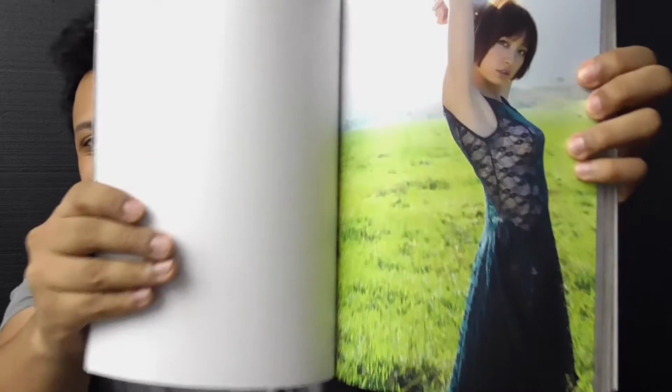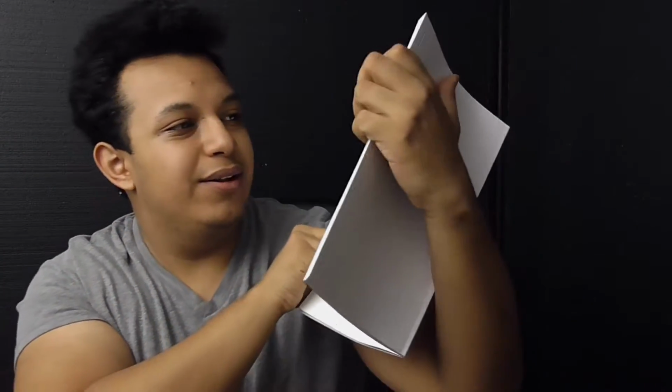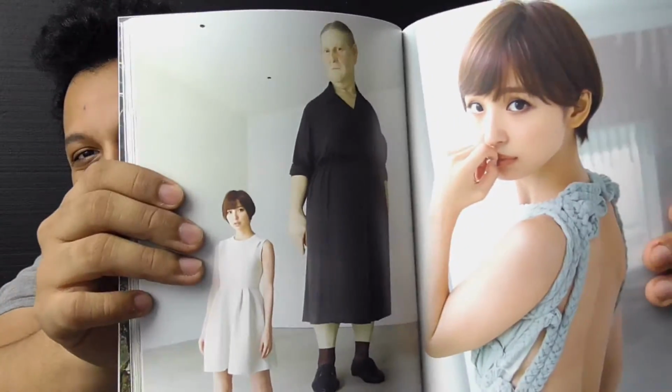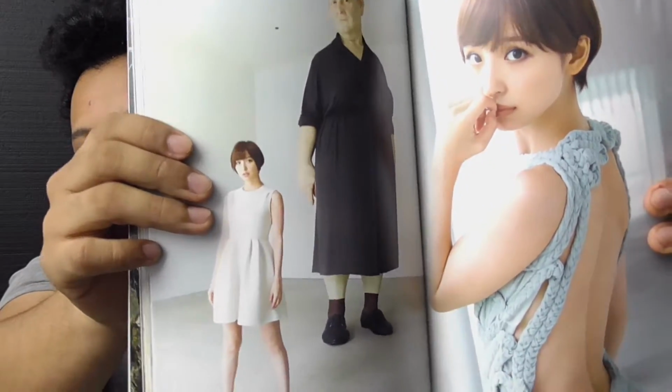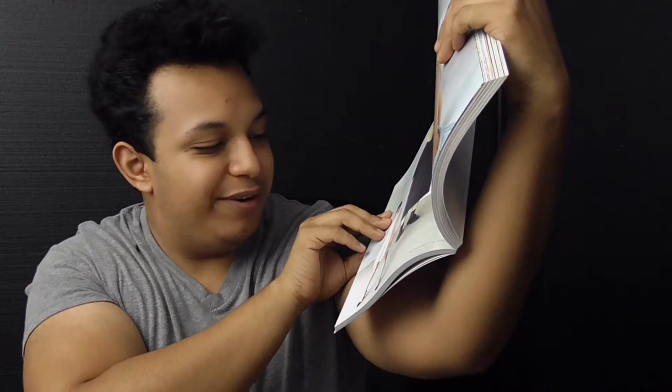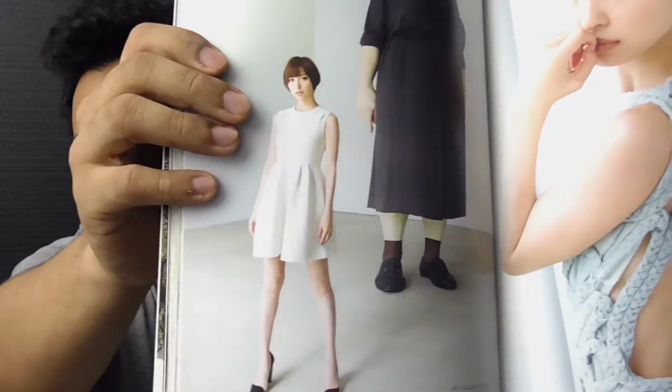Oh, this is a nice pose. And the cropping's right. It doesn't flow with the other one, especially the horse one or the black. I just saw this. Kind of threw me off. Very interesting. I like the pose she's in though. It's very strong. Very strong pose.